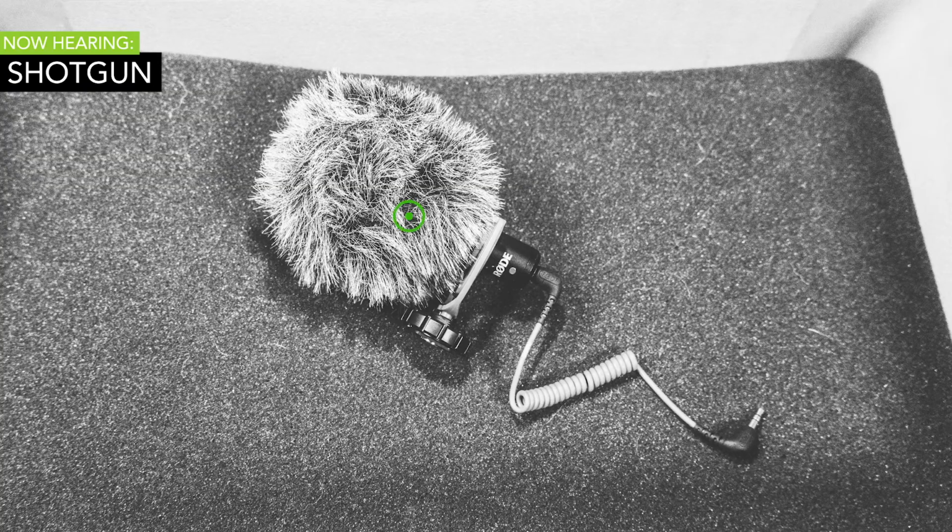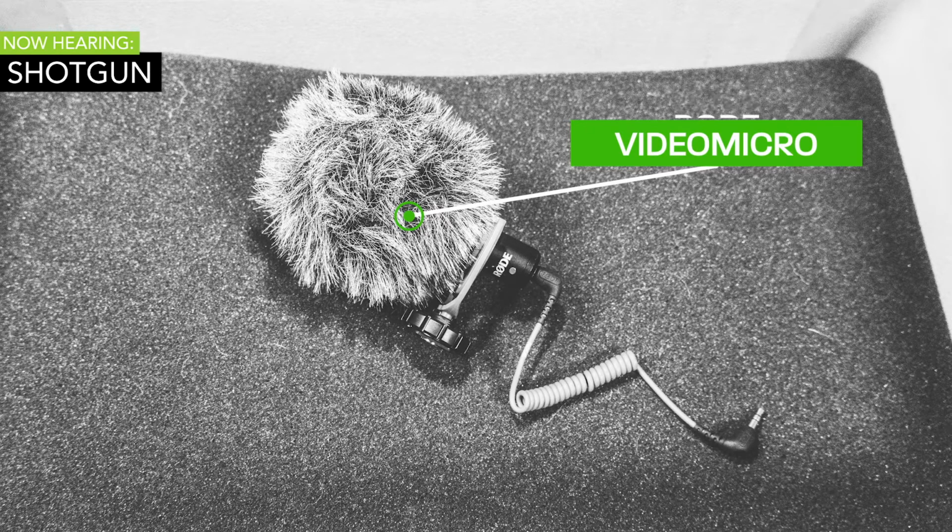The next mic I'm going to talk about is the camera mic. And I'm going to go and put this mic on the top of the camera so you can hear that.